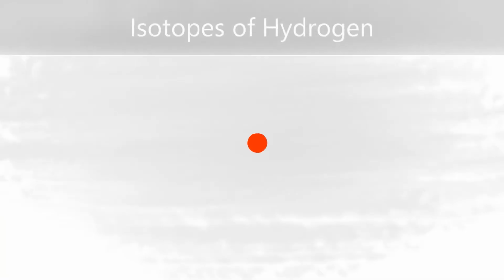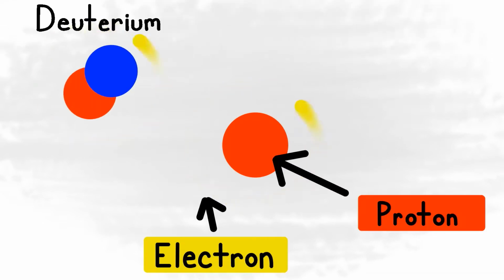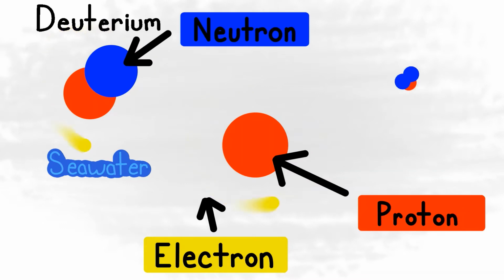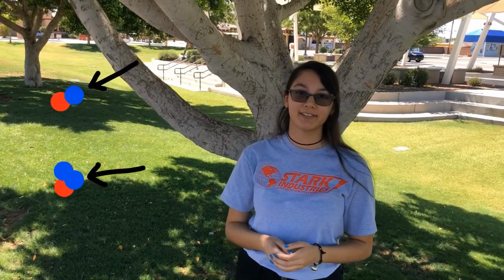Fusion uses a fuel that are isotopes of hydrogen. Hydrogen has 1 proton and 1 electron, while deuterium, extracted from seawater, has an extra neutron, and tritium, extracted from lithium, has 2 extra neutrons. These extra neutrons are important for the fusion reaction.